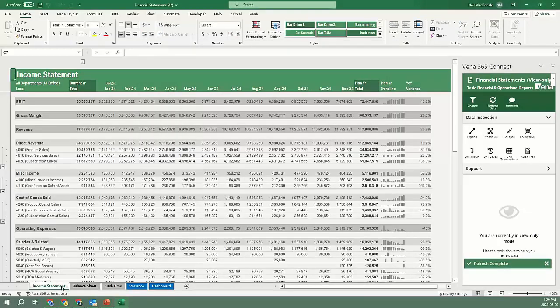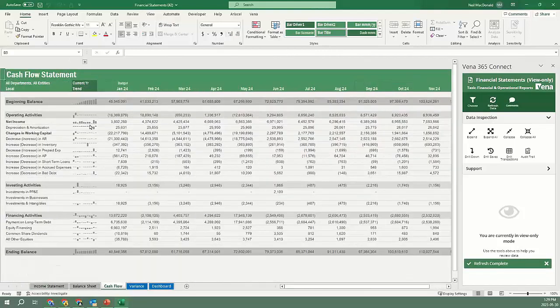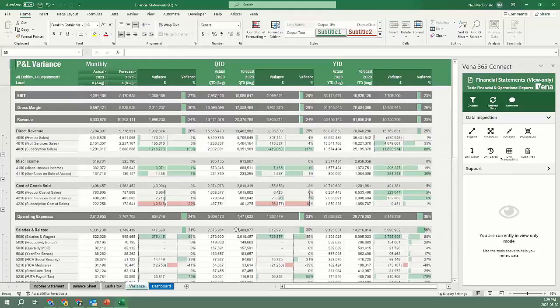So I can see I've got my income statement. I have my balance sheet. I have my cash flow statement. And I can go back and look at the prior year as well. I only happen to have 1 year here. If you want 2, 3, 4 years, that can be very easily built in a Vena template as well. And then the variance report. This is where you start to get some insight into your data.